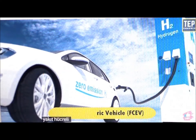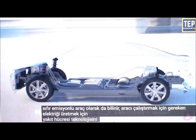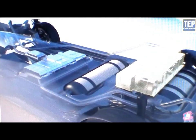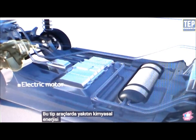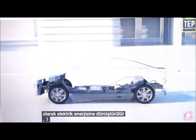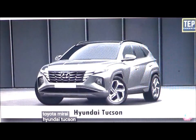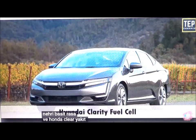Fuel cell electric vehicles, also known as zero emission vehicles, are types of electric cars that employ fuel cell technology to generate the electricity required to run the vehicle. In this type of vehicle, the chemical energy of the fuel is converted directly into electric energy. Examples of fuel cell electric vehicles are Toyota Mirai, Hyundai Tucson, Riversimple Rasa, and Honda Clarity Fuel Cell.